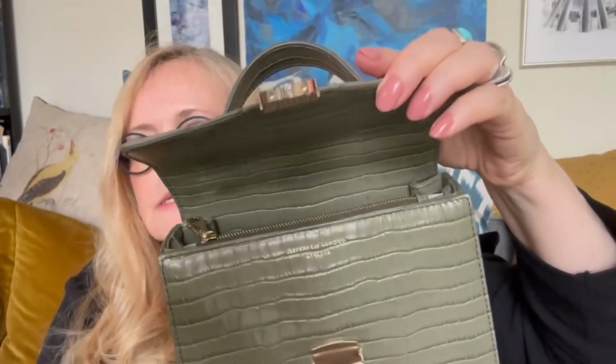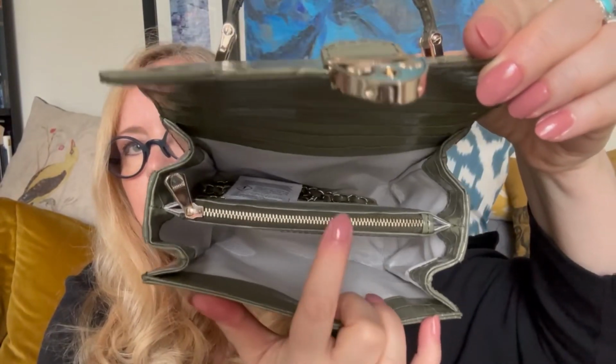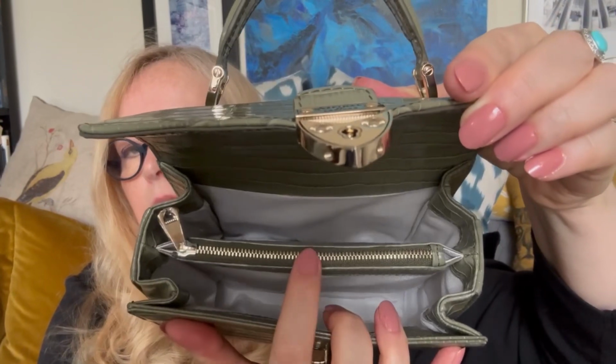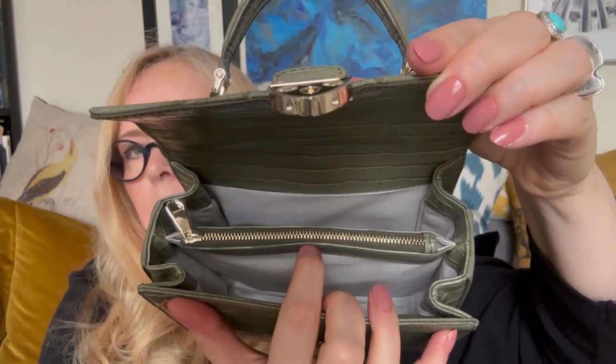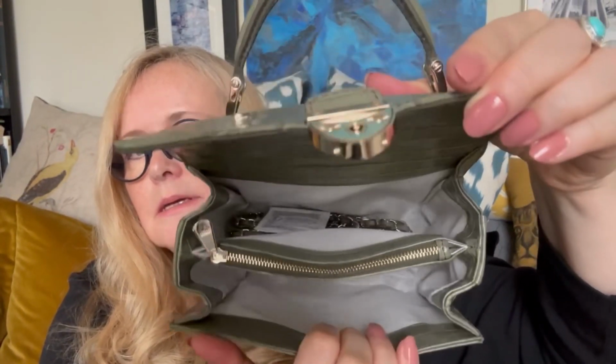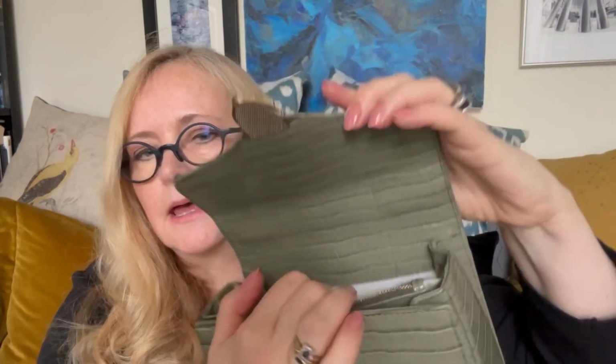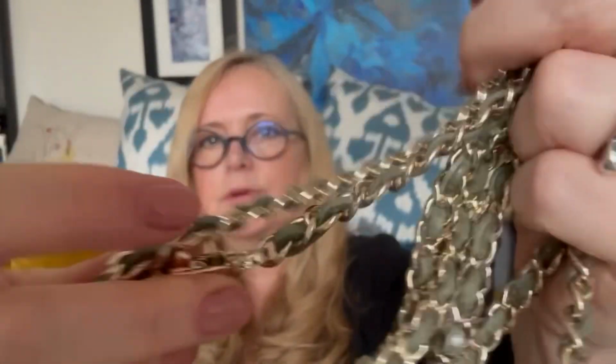So if we look inside, we've got 3 compartments, a zipped one, which I kind of use for my little card holder wallet, and then quite spacious here and spacious there. And just like the Lottie, it comes with a Chanel type strap, and it is really a lovely strap, you guys.